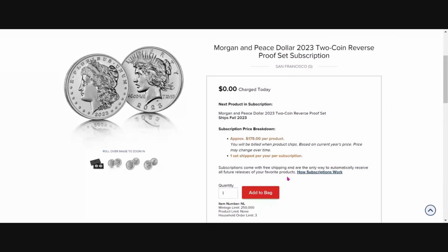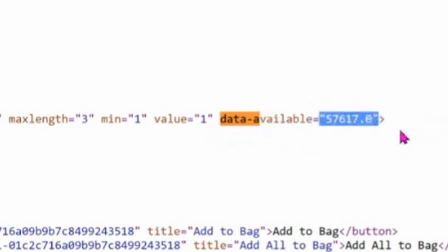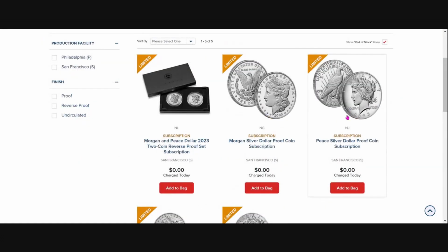Now, I've done videos on these in the past, so you can go back and I break that down. But what I want to do is show you on each of these how many remain via subscription. And here it is, data available. So this right here, 57,617 is what is left for subscription for the reverse Morgan and Peace dollars for 2023.